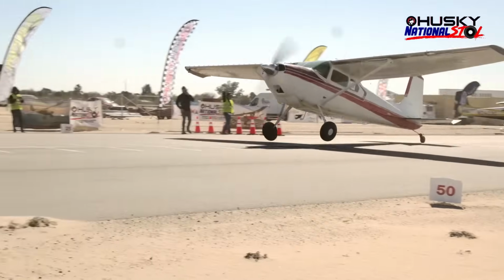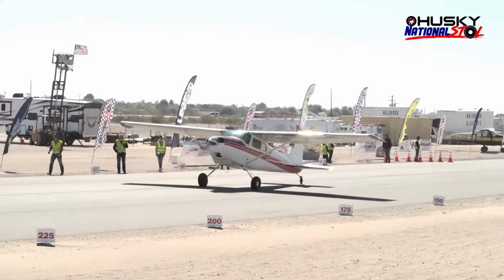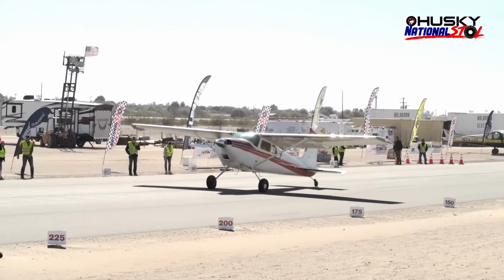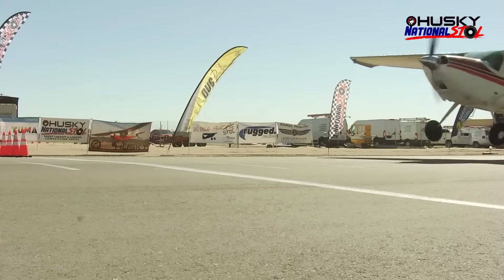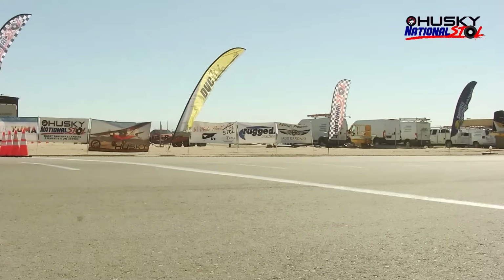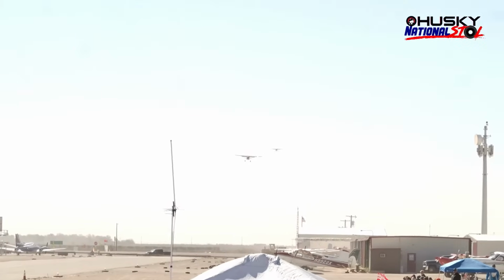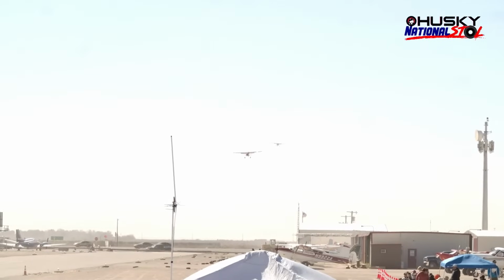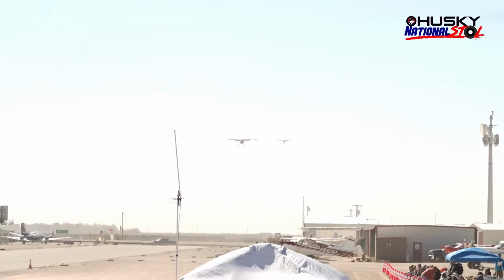Holding it off. Oh, that's a good one. This is going to be a leader potentially right here. Had a longer takeoff, but he gets it stopped at 149 feet right in front of us. Really nice job there with David Holderman. Add that to a 137 takeoff, and we're talking now less than 300 combined. That's coming into our first place so far.